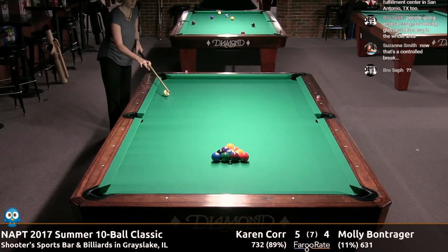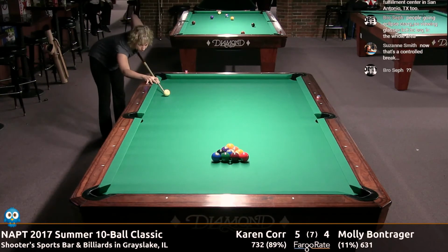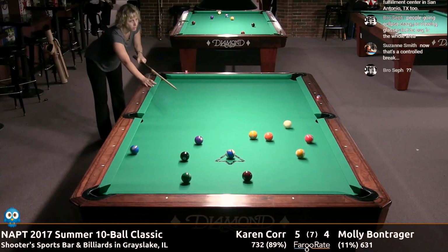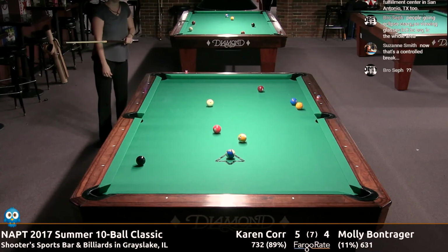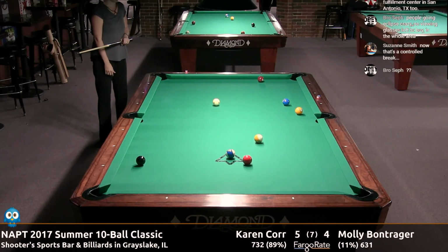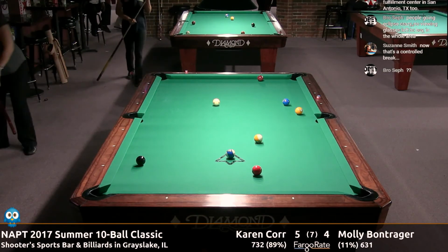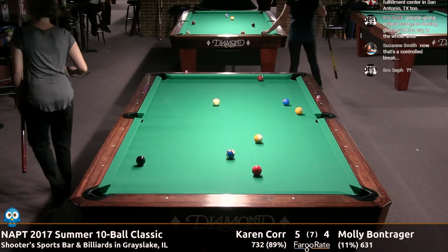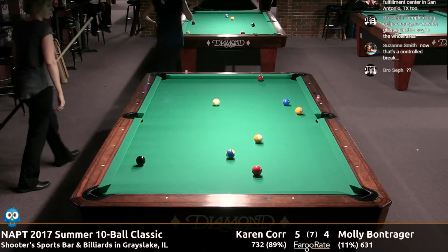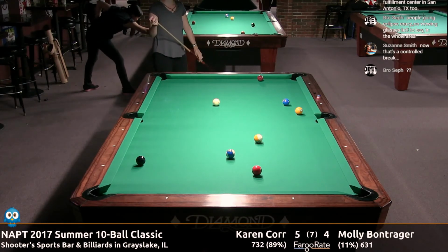Here we go, Molly to break. Trailing Karen Corr 5-4. This is your hot seat match, winner side finals, point match, whatever you would like to call it. And this table has sprung a leak. 3, 6, 7. She's made three balls on the break and has a nice shot on the one. Need to package that and sell it. Very nice break.